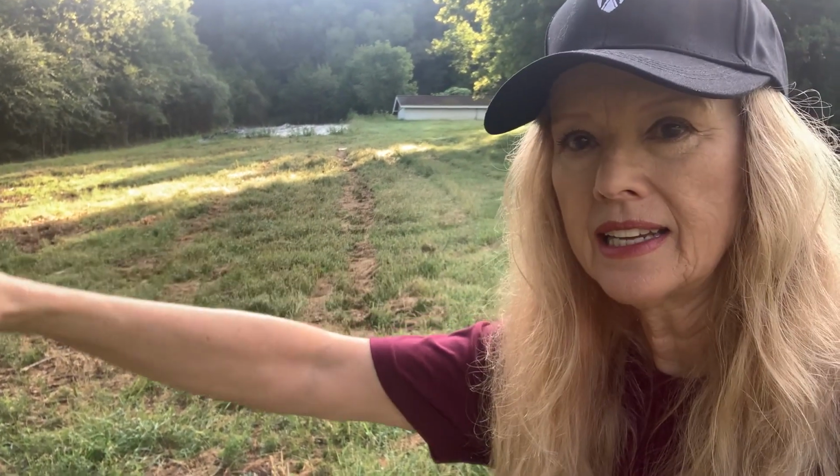Everything was knee high in here, and so he took it all down. It's still really, really rough. It's not like I could throw grass seeds down and have a lawn here. That's not the deal. But my plan is, like I was saying before, you need to keep things closer to you. And of course, moringa is not an all year thing here.